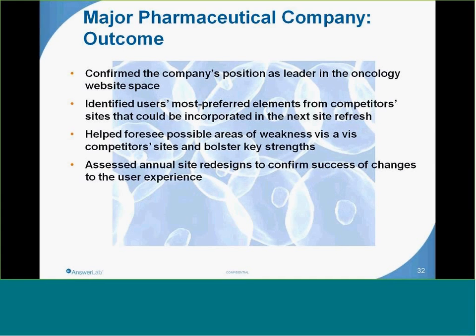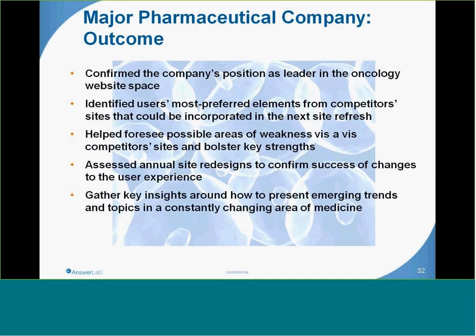And then finally, we gathered key insights around how to present emerging content in an area that is constantly changing. So the study of oncology, the study of cancer treatment, and the various emerging therapies and treatments in this area is constantly changing. And we were able to investigate how this kind of information was presented on various websites and how users responded to it, and help our client come up with a strategy for presenting this information that really had a positive impact on their user experience.